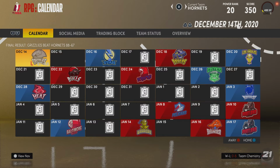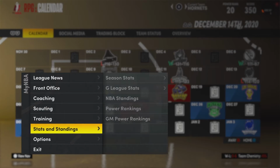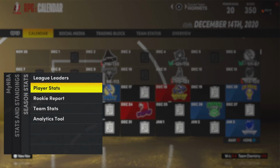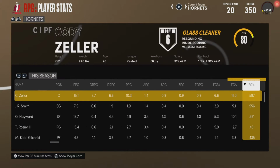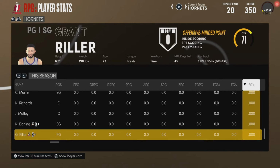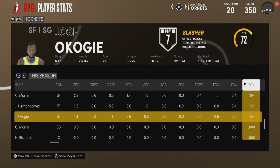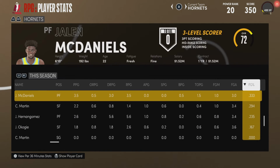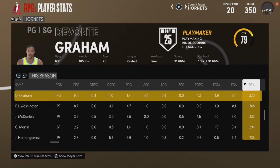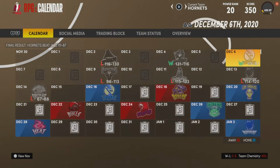The Hornets are going to have to do something, find some help with shooting the ball. They are now 2 and 5, and when you go and take a look at their player stats, their best shooter is Cody Zeller. They have 3 people shooting over 50%: Gordon Hayward, J.R. Smith, and Cody Zeller. Grant Riller, Nate Darling, these guys don't even play. So Josh Okogie's shooting 16%. P.J. Washington's shooting 36. LaMelo Ball shooting 40. So the team, they need some shooters on their team.